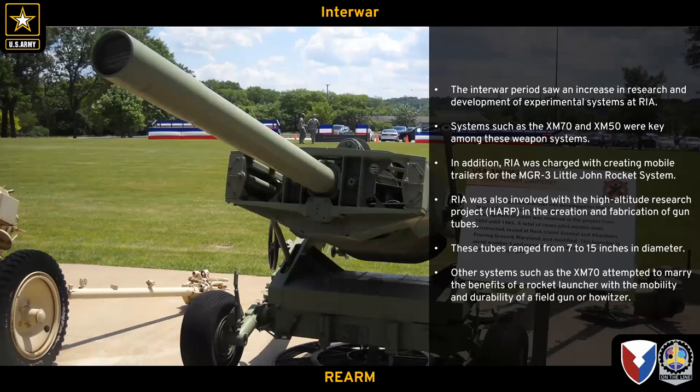Rock Island was charged with creating mobile weapon system carriers, actually. And this is something that they hold on to dearly for quite some time. It's very kind of strange because it starts with the MGR-3 Little John rocket system, making it a sling portable version of the trailer where they can actually carry the carriage, carry the rocket by helicopter. Well, eventually this transitions into ordnance systems such as howitzers and field guns. And they are obsessed with this tactic. And we'll talk about that here shortly too. But you'll start to see a lot of things like that.